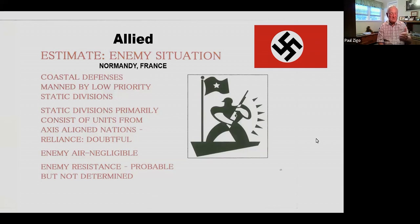Where were most of these troops from? They were from Poland. They were from the Ukraine. They were from Hungary or Bulgaria. They consisted of men who did not want to, in essence, oppose Nazi Germany, but wanted to join Nazi Germany and its forces in fighting the Allies. So many of the static divisions were non-German.